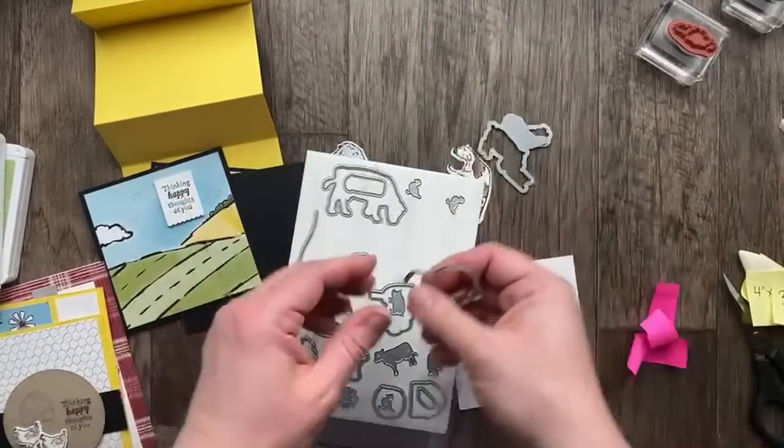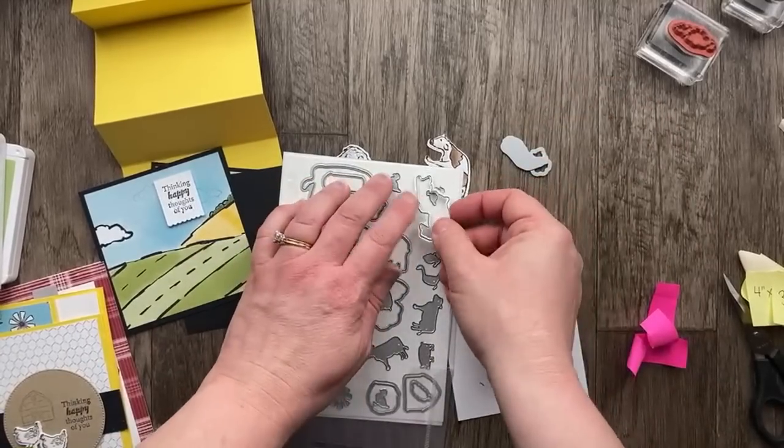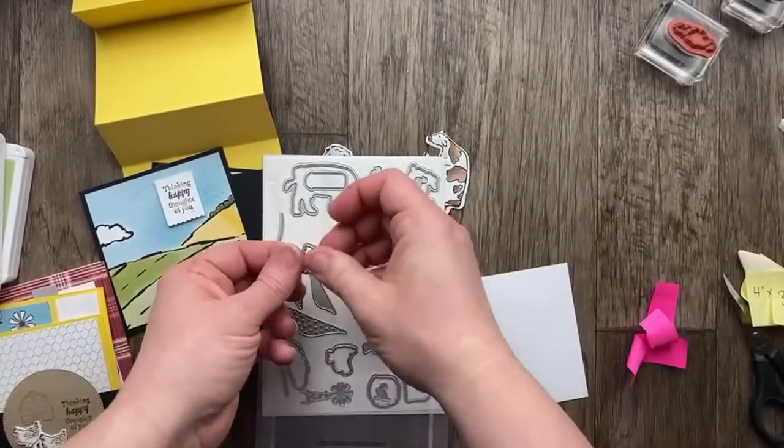If you've ever lost a die, then you will only make that mistake once. You will not let it happen again. It is a sad, sad day to lose a die.